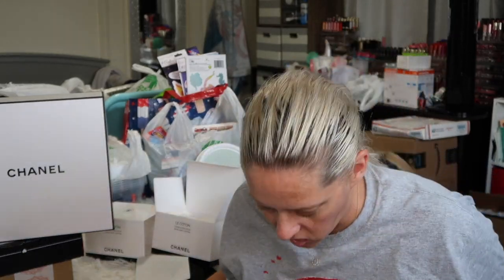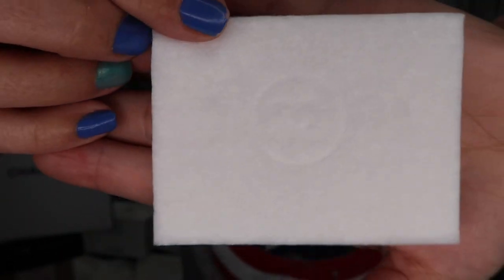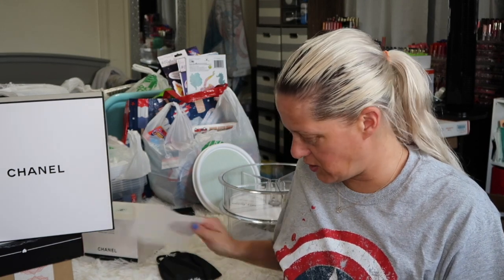That's insane. Like I said, these are the exact same price as the Shiseido. So if you want to feel fancy and have an extra $20 to spend on yourself and you're into this type of stuff, there's some little Chanel facial cotton squares for your face. Yay! That's my first Chanel purchase ever.